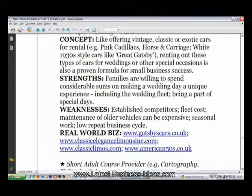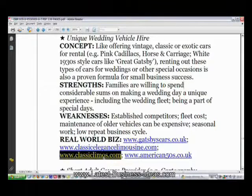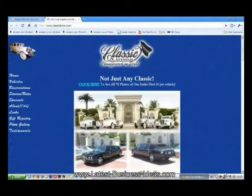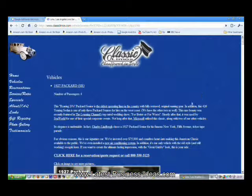So let's have a look at a couple of businesses actually doing this very kind of thing. Let's jump over to Classic Limos here. Now this is an LA-based big limo company. They're huge, obviously. And they don't just deal in classic older cars, although you can see some of them here. We've got these, I guess, 1930s style vehicles with the running boards and so on. So I'm going to click on vehicles over here and just give you an idea of the range and number of vehicles that they're using.